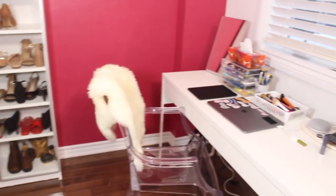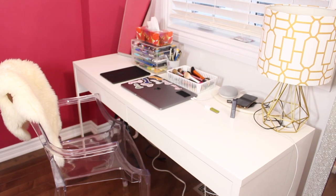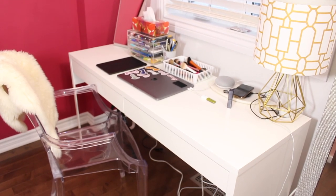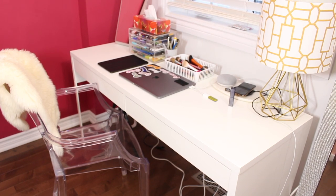Then we have my desk. So this desk is from IKEA. I've had a lot of different desks over the years in this area. I like this one the most because it does have drawers that I utilize for lots of different things, and it's just kind of something separate from my beauty closet. So this is more of my workstation as opposed to like where I put makeup on.